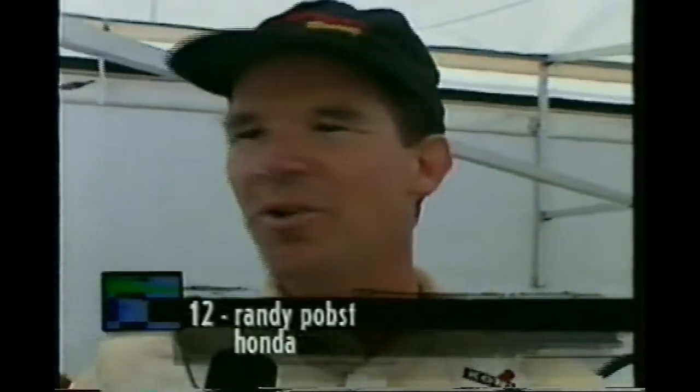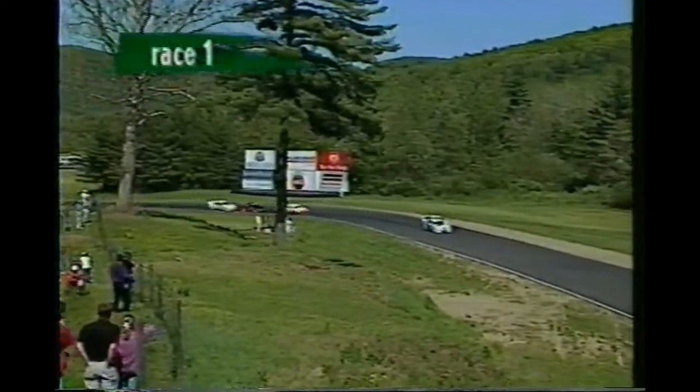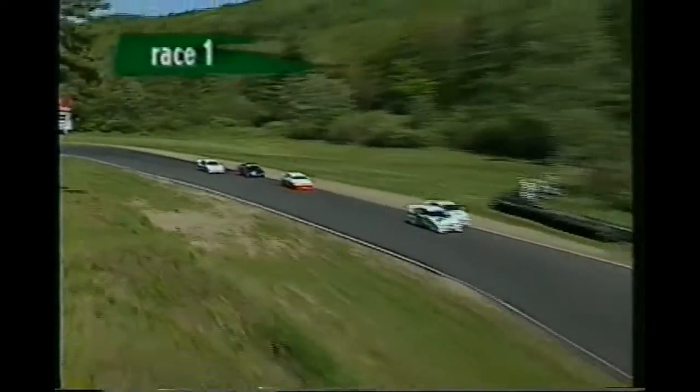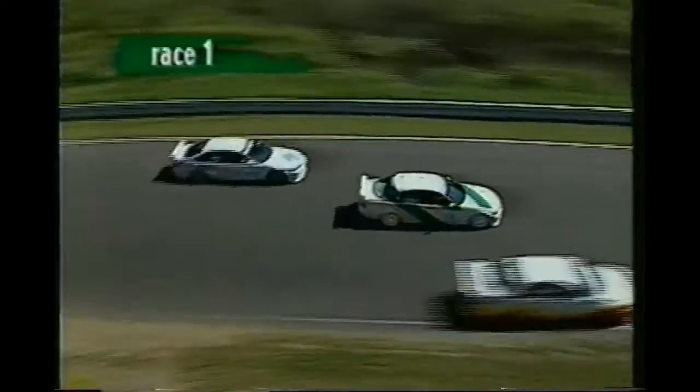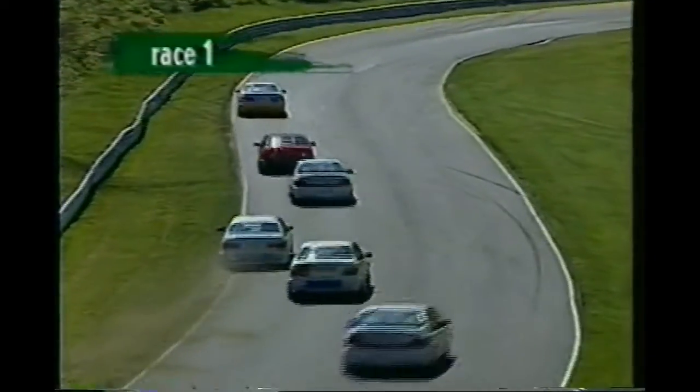Tangle with somebody who needs to go back to driver's school. I was leading the race, the new Accord was going great. I got a clean start, and I came up behind a slow guy, and he's in the middle of the road. I'm going left, right. Finally, I went left, right out into the grass, and I'm bouncing, and parts were flying.